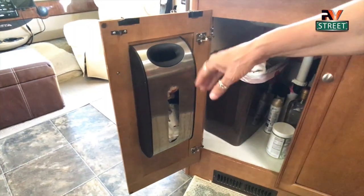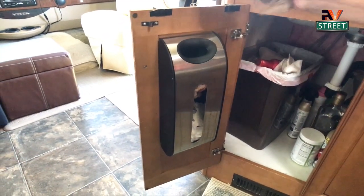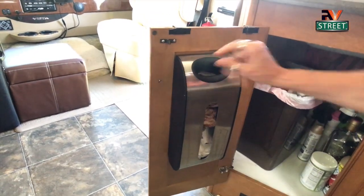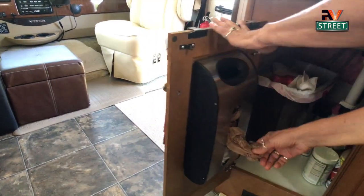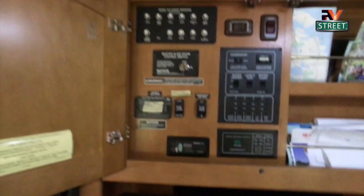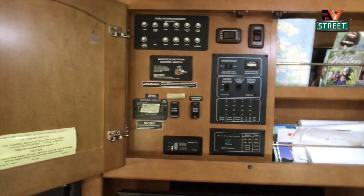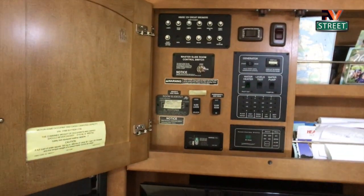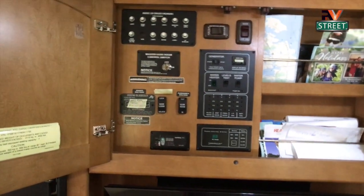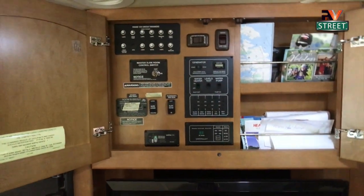Oh, and another one of my favorite things is this right here. You take your shopping bags from the store, you stuff them down here in the top, and you can pull them out when you need them right here. Right above the TV is our main electric control system. This is where you start your generator, and control your tanks, your hot water heater, your inverter, moving the slides in and out, and there's storage area for maps and what have you.